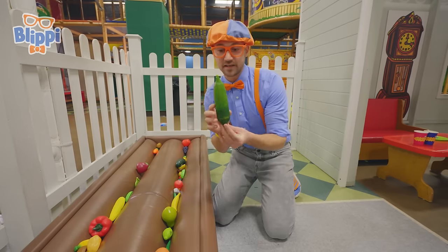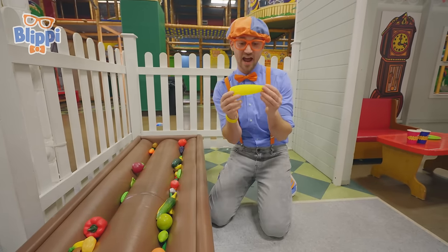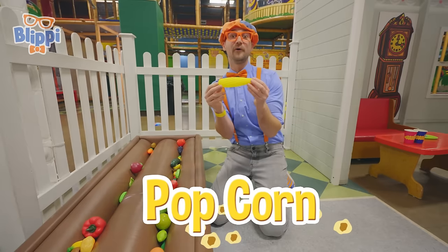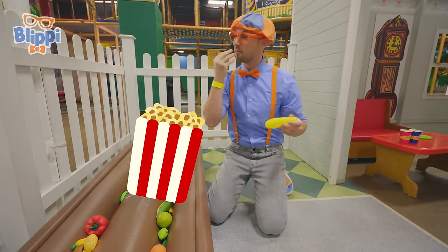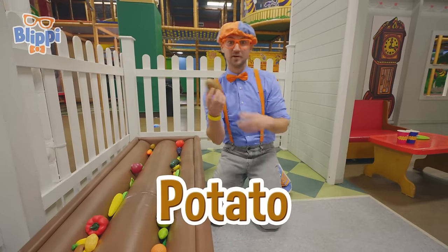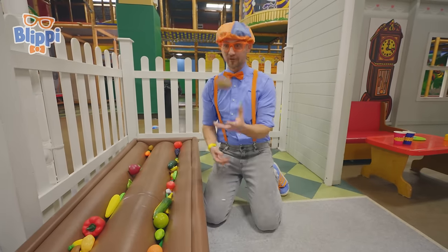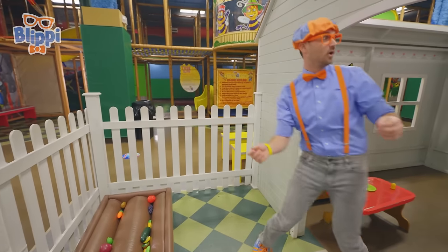Looks like we have a piece of corn in a husk. Ooh, I love corn. Corn can also make popcorn. Have you ever had popcorn before? Mm-hmm. So yummy. Oh, and a potato. It's like we're in Idaho right now. Woohoo! All right, what else do we have around here?